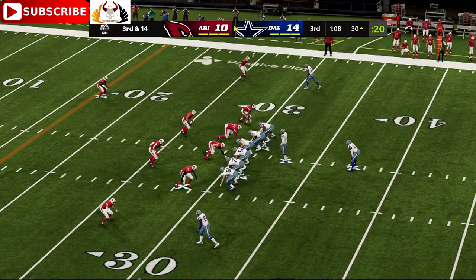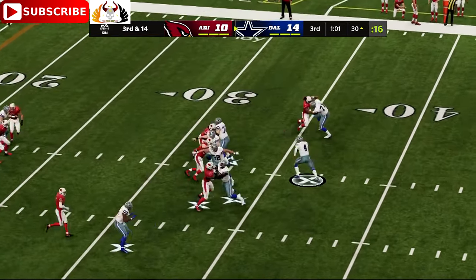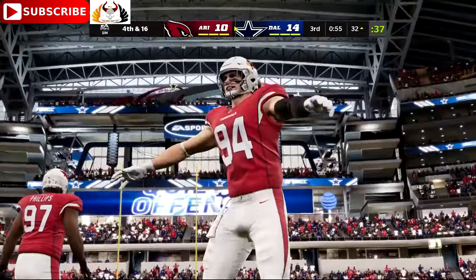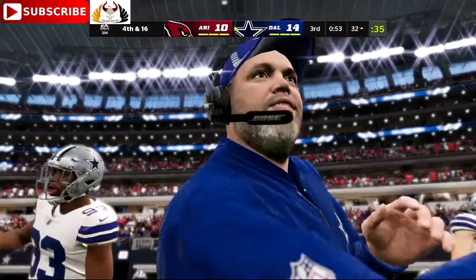The Cards going nickel. An extra defensive back out there now on third down. Looking to throw. Prescott. And he's going to be taken down here. A sack back at the 32. It'll go as a sack, a loss of 3, and in turn, it takes us to a fourth down.